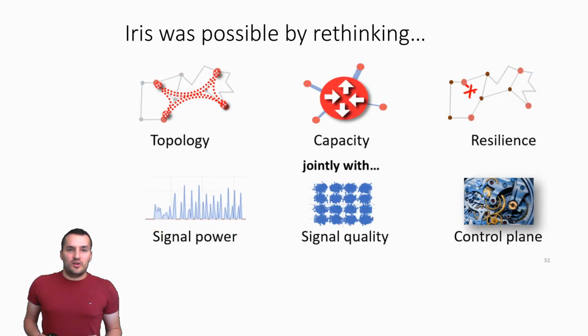To truly unlock benefits of the whole design space, we had to jointly solve a wide spectrum of problems across technologies and network layers. These include challenges like topology designed to meet SLAs, capacity to provide non-blocking connectivity, and resilience to ensure that SLAs are preserved even under failures. All that has been done while respecting many physical layer limitations, as we previously discussed.